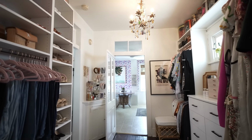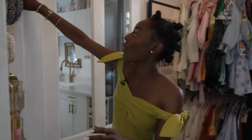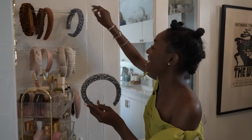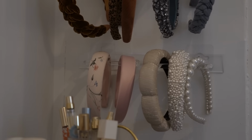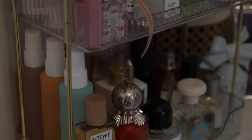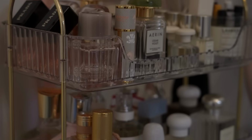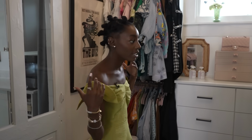And with this space in my closet, it's a little weird. So as you can see, I have a door that separates these two spaces, but behind that door, I have a wall of headbands. I have a wall of headbands here, and I have my necklaces, and I also use this area to store all of my perfume. I originally had all of these items placed here, but I did not want this area to feel overcrowded. When you first walk in, I still wanted it to have a sense of calmness, cleanliness. So I decided to place all of my perfumes and headbands here versus having them here. And I just love this little nook again.